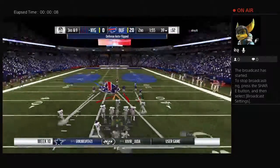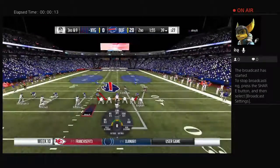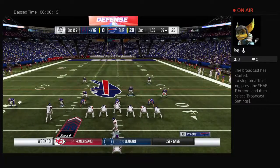The Giants on third down, 0 for 3 to this point. They could use a conversion. This is 3rd and 9.